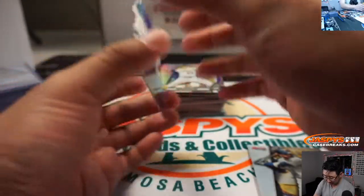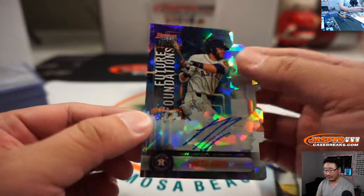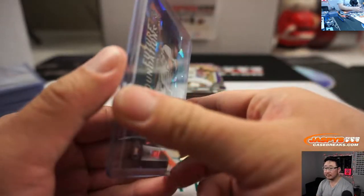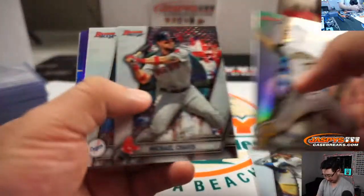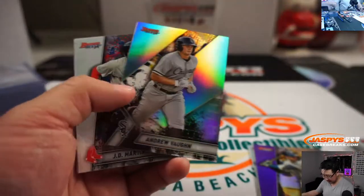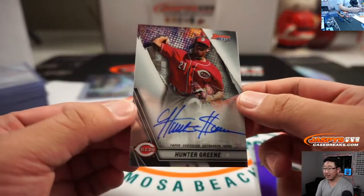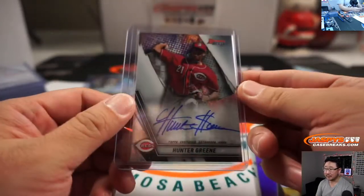We got Seth Beer, die cut, autograph. Nice. And that's still Astros edition, 1/25. That goes to Aaron Monzon and the Houston Astros. Fernando Tatis Jr., 250. There's a die cut Jonathan India. We got Hunter Greene for the Reds. Nice auto there. That will be for Sean and the Reds. The team random teams are doing pretty well. Nice one, Sean.